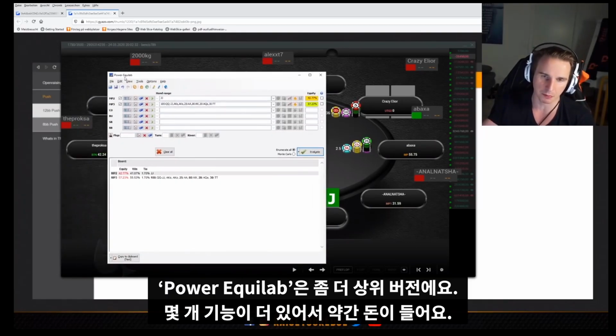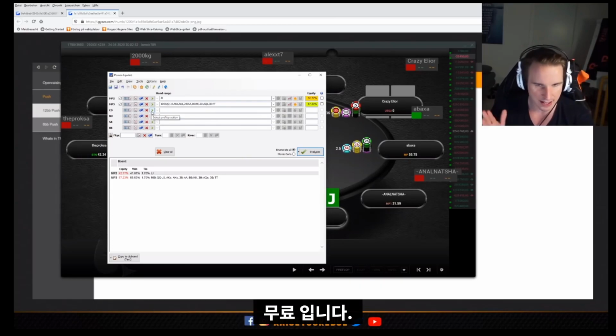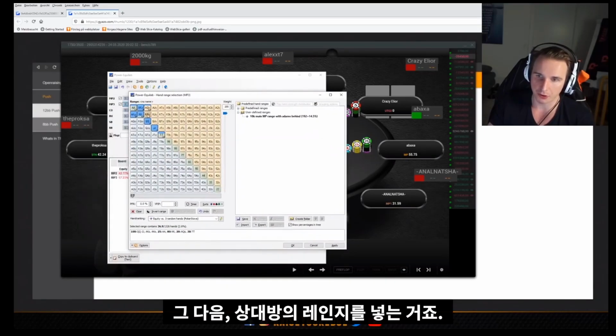Power Equilab is a little bit more advanced. It costs some money. It has some advanced features, but just the Equilab tool itself, where you can calculate equities, it's a necessity. Again, it's for free. So what are we going to do here? We give ourselves jacks, and then we put our opponent on a range.